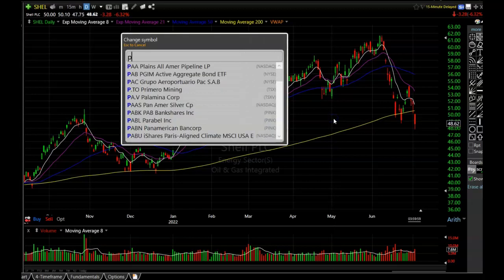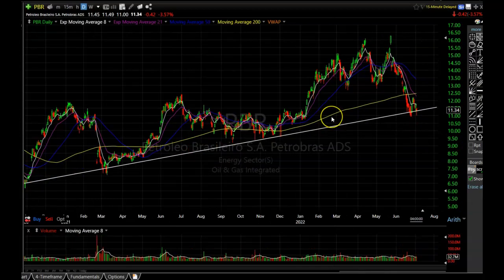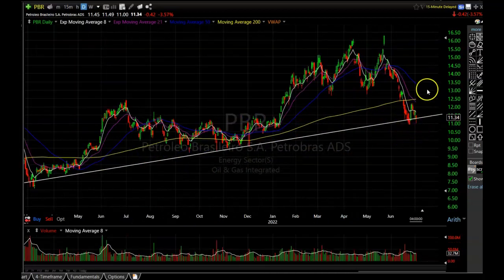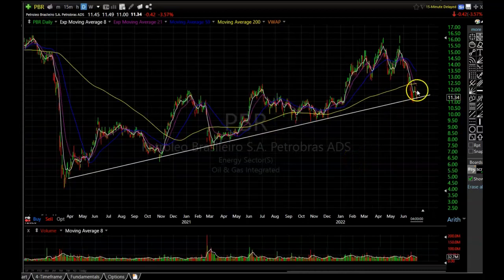The last one I want to show you is PBR. It's a Brazilian company. As we can see, PBR has been in a long uptrend like a lot of the other ones, but is pulling back to a very important long-term trend line. If PBR can hold this trend line and start to move higher, I think this is going to be a fantastic buy point. But if it breaks below this trend line, this could spell the end of the long-term trend for PBR, because once you break these long-term trend lines, you've got to get back above them quickly or you are in very big trouble.